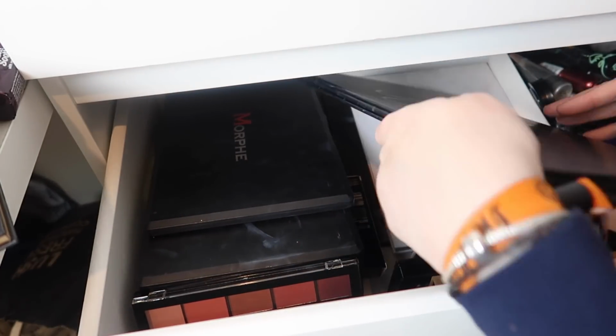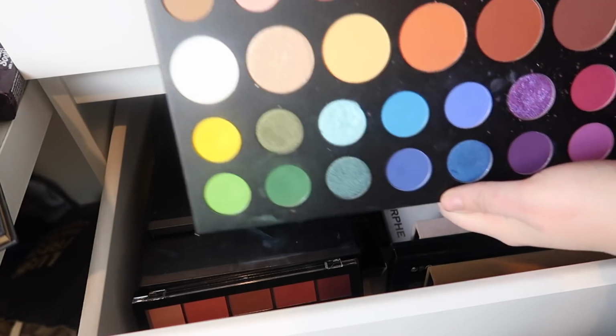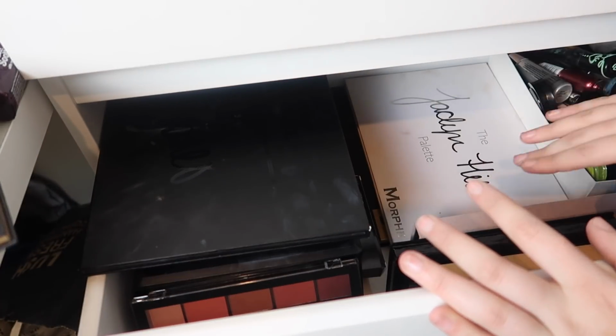Next up, we've got the palette that everyone and their dog hypes about. This is the Morphe X James Charles palette. Ever since I've got into colour, this palette was a must-have. Very, very pigmented, use this all the time, so I would definitely say it is worth the hype.